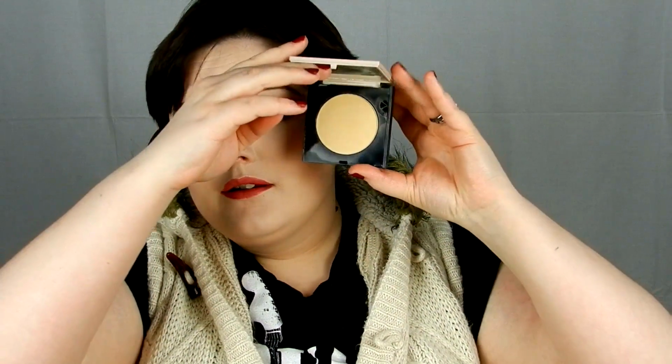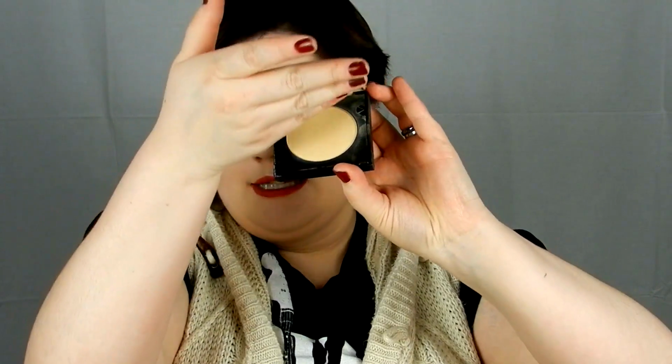Don't waste your money. I'm sure they have other colors that might work for other people, but as the lightest shade, that's not gonna cut it. Also, the packaging bugs me, because why does this not open all the way? Why doesn't that open anymore? I just want to break it off.